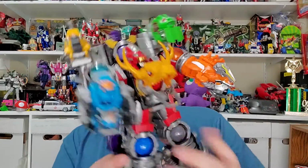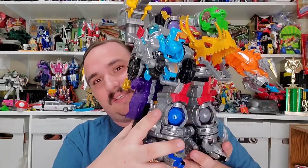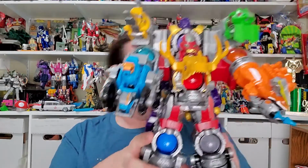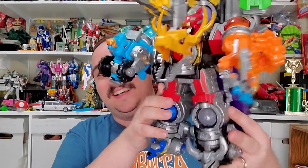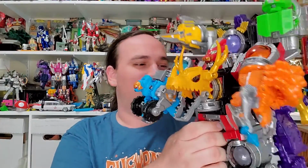You can probably see I got this guy peeking out over there. I can't remember what they called this form, but this is basically almost everybody combined together, with the obvious exception of those guys. And this wasn't even the final form. But it's so big and bulky and crazy that I can't help but love it.